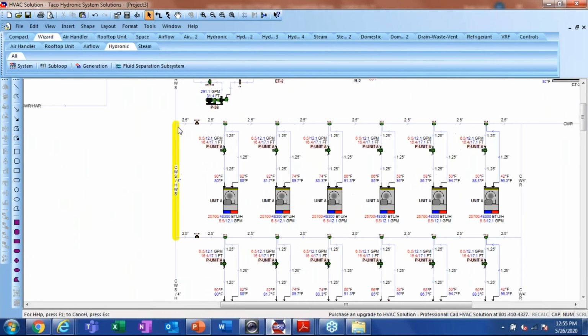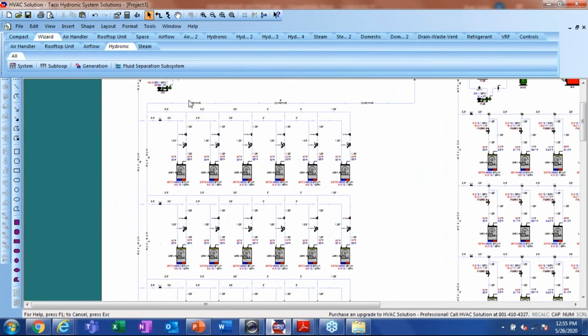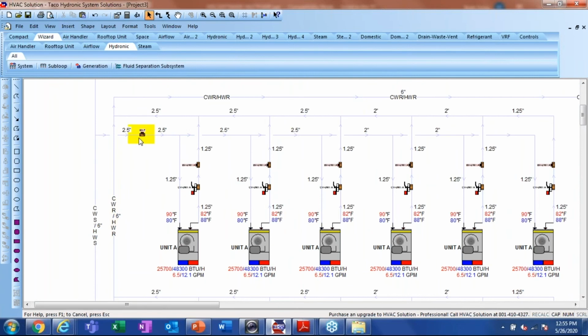Notice the single pipe has the same diameter all the way across, 2.5 inch. The two pipe system starts out at 2.5 inches, and then it reduces as flow goes into the heat pumps, right? And then it gets bigger as it comes back. But the first piece of pipe on a single pipe is the same diameter as a two pipe system. So keep that in mind.